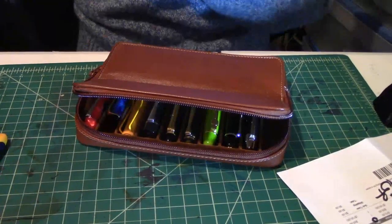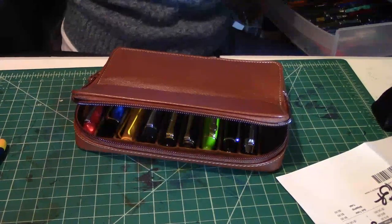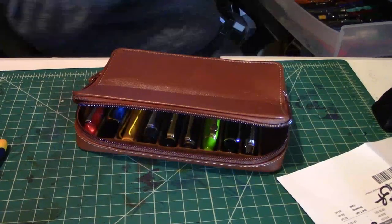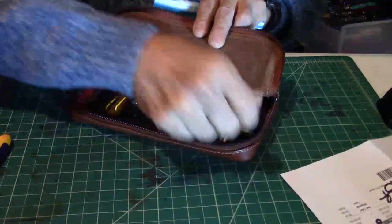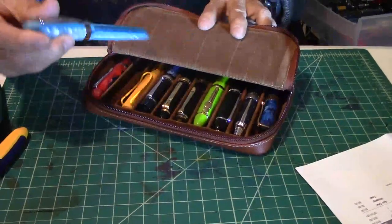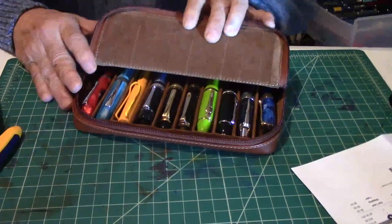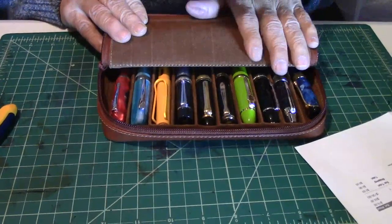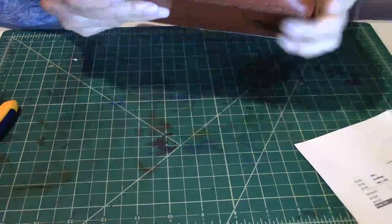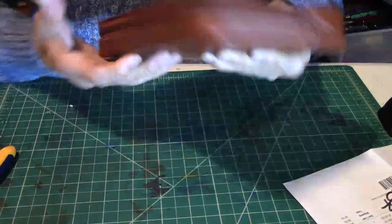And let me see. Oh, so hard to pick them. Ah, I know what I'm going to do just for the heck of it. I'm going to put my Aurora over here. And let's see how the giant Sequoia fits. Does it fit in here? Sure does. And that's a big pen. So I've got a nice selection of pens. They all fit very nicely. And I'll zip it up. And it's off for the races.